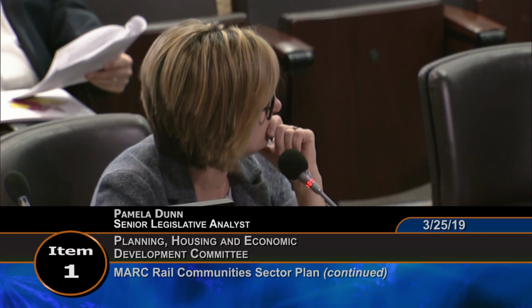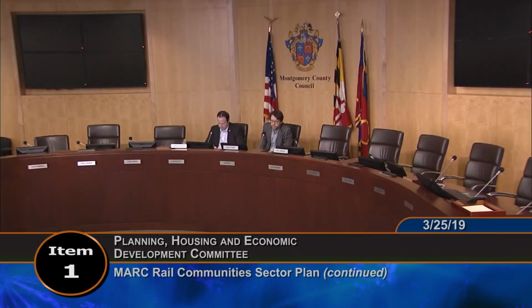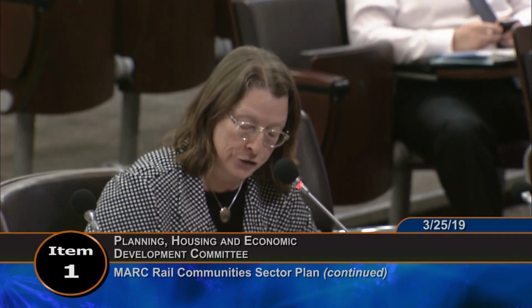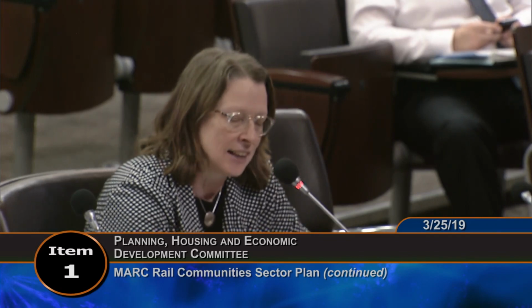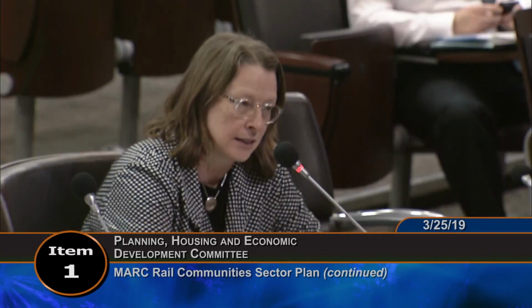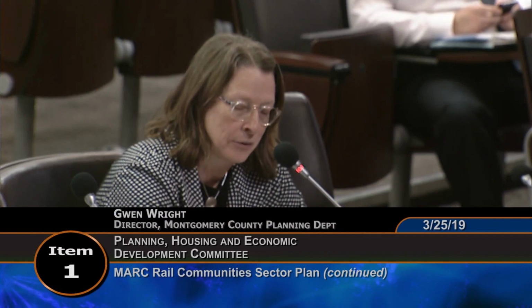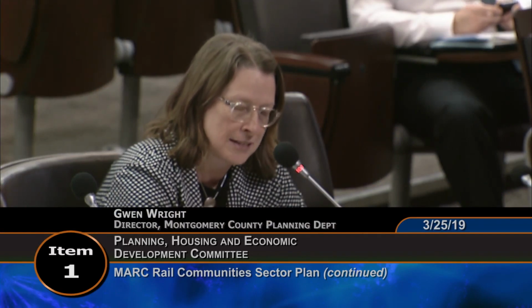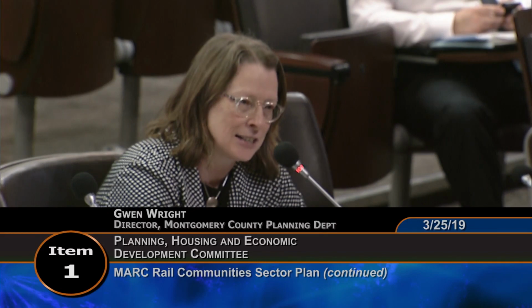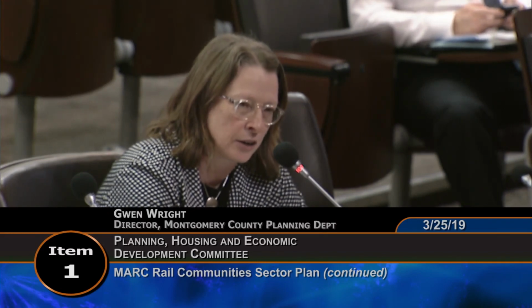So I'll let them. Yeah, I think that we absolutely did take into account the vision of MARC as a commuter rail station, and the zoning for, again, I think that Pam was talking about some of the properties closest to the MARC station, but the planning board spent a lot of time talking about the properties at GH, GI, GJ, and the idea that those all are properties that have the potential for redevelopment to create more housing near the MARC station, and that as that redevelopment happens and those properties have to provide their own structured parking for redevelopment, that there would be opportunities to provide additional structured parking that could support commuters.